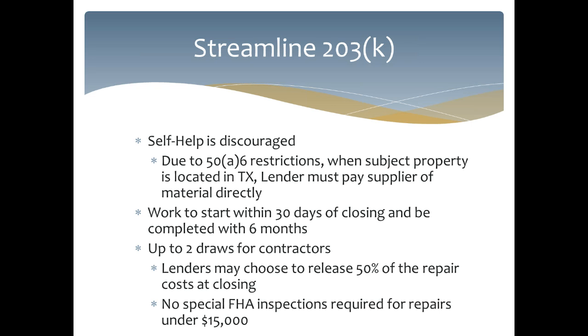If you also are going to allow self-help, you are going to have a self-help agreement, and that's just the borrower signing exactly what they plan on fixing themselves. And to let you also know, they're going to be paid only for their repairs, not for any labor. So no sweat equity is allowed.